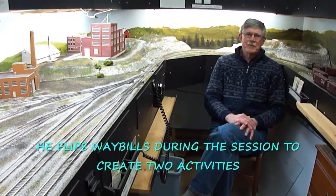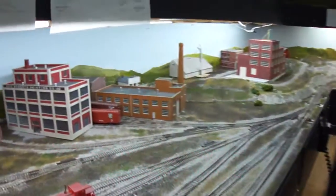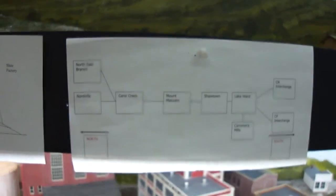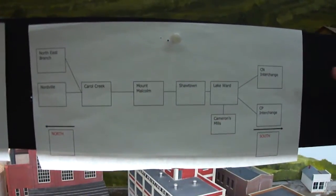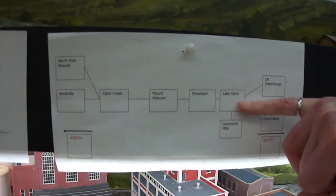That's fantastic. So now I noticed something on your upper level here, a little diagram. Maybe you can describe a little bit about it. That's the logical description of the layout. It's showing the CN and the CP interchange that we looked at. It's showing Lake Ward, which is here.